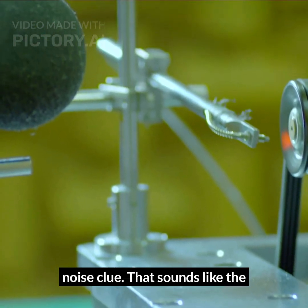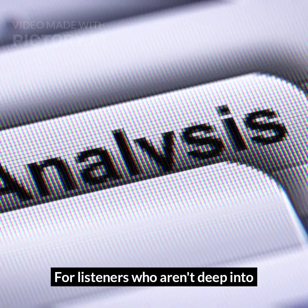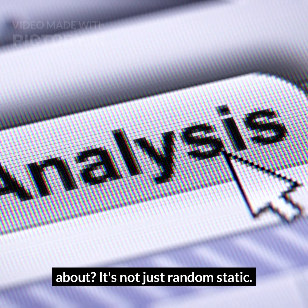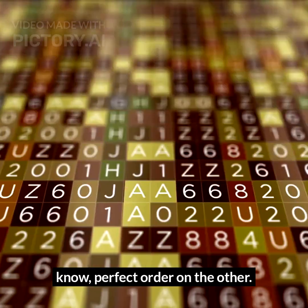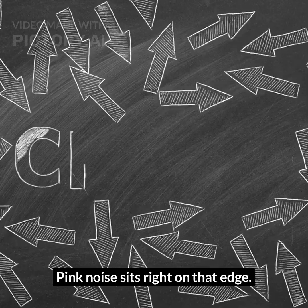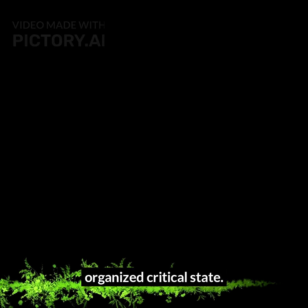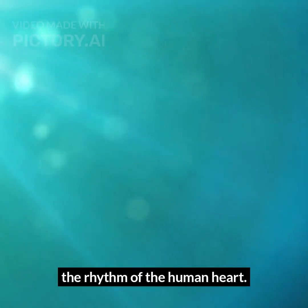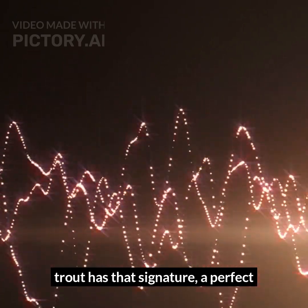Okay, so let's unpack that. The pink noise clue. That sounds like the real statistical fingerprint here. It's everything. For listeners who aren't deep into signal analysis, what are we talking about? It's not just random static. No, not at all. You have total randomness on one end and perfect order on the other. Pink noise sits right on that edge. The edge of chaos. Exactly. It's the hallmark of natural systems in what's called a self-organized critical state. Think of a flickering candle or even the rhythm of a human heart. And Fourier analysis shows the shroud has that signature, a perfect 1/f slope.